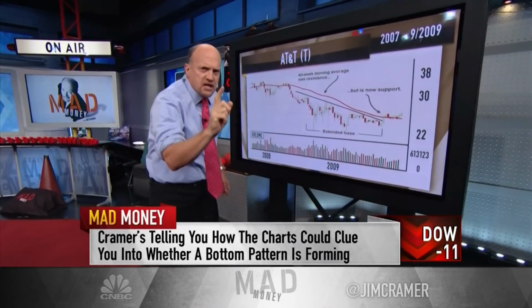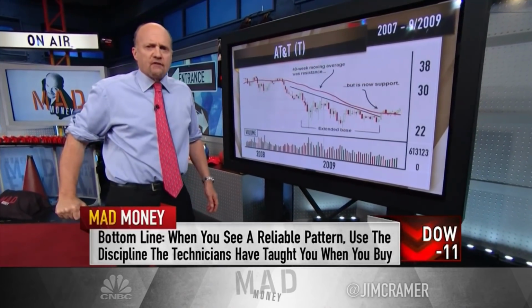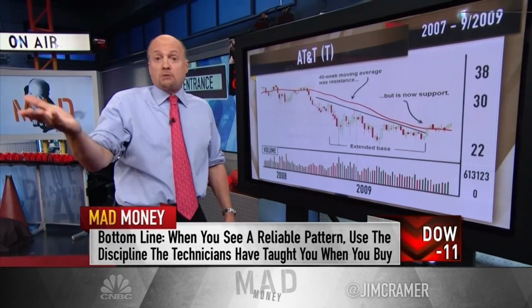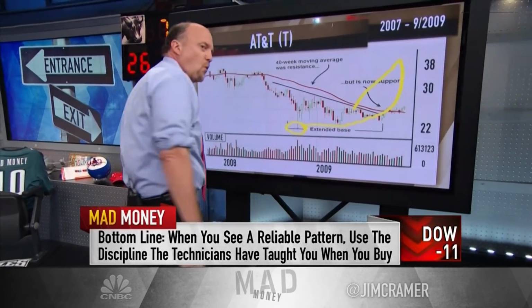So here's the bottom line. When you see this kind of reliable pattern as ATT demonstrated, despite what the fundamental analysts might be saying, you have to use the discipline that these technicians give you to pull the trigger and take advantage of a fabulous buying opportunity that might otherwise be overlooked after the market takes a real shellacking. Never took it out. And then way up.